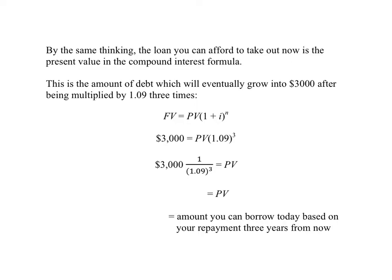So we plug the known values into the compound interest formula and solve. FV is known to be 3,000. i is the same 0.09 that it was before. So the 1 year growth factor is 1.09 still, just as in the previous example. But now n, the number of compoundings, is 3.